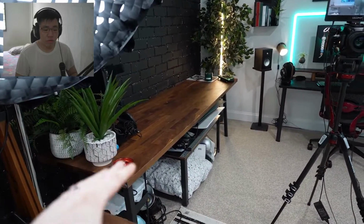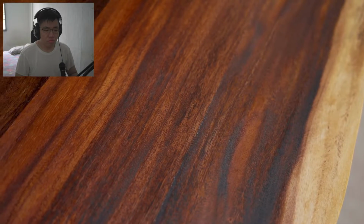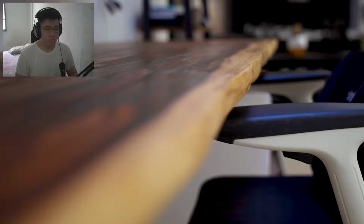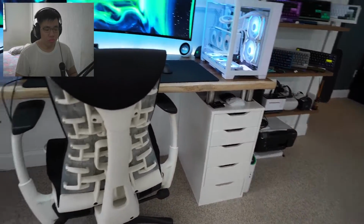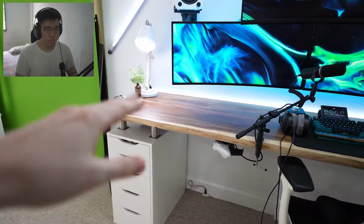That was okay, fine, repurposing it. The actual composite material was pretty thin. This though, solid butcher block, and it looks great as well. Love that natural finish to it and how it looks. I have the desktop then on the IKEA Alex drawers on each side. You know the routine with this. And then I have them on these little furniture riser legs, so you get that extra elevation when you're sitting there.